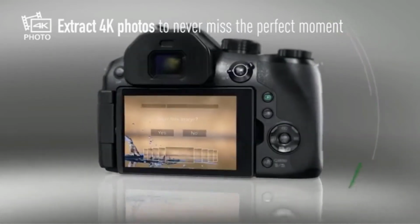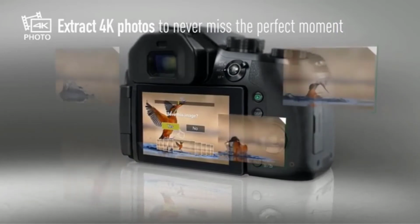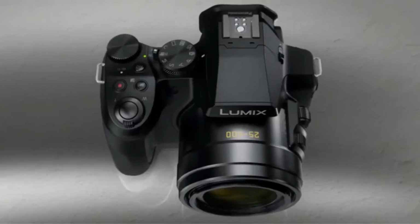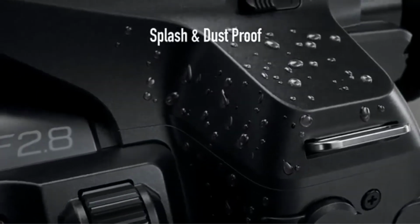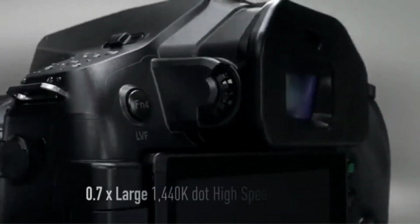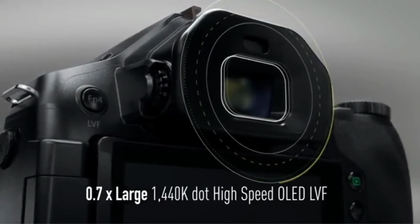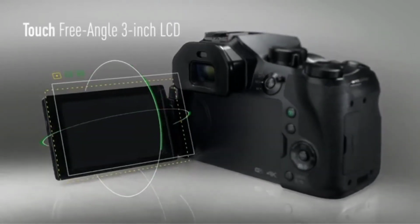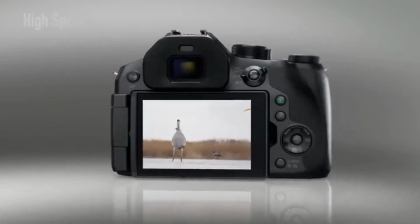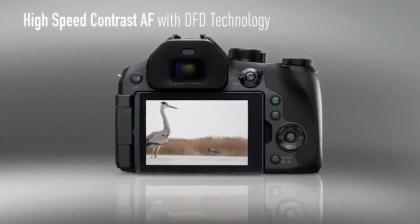Its highlight feature is its 24x super zoom lens, which is designed in such a way that owners won't even have to shoot in full sun or with high ISO settings for good pictures. Also, thanks to Panasonic's depth from defocus technology, it can accurately lock into a subject in motion at a very high speed. However, it does not have a headphone jack.